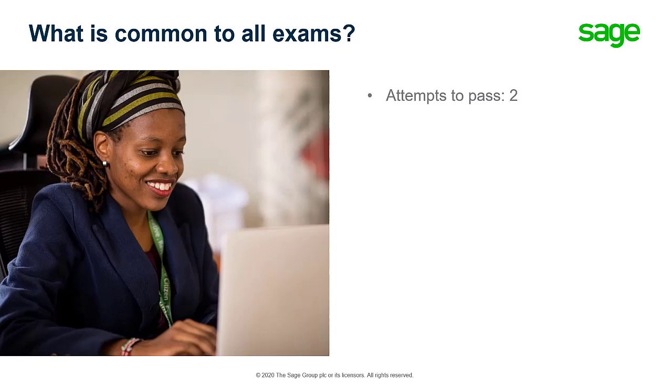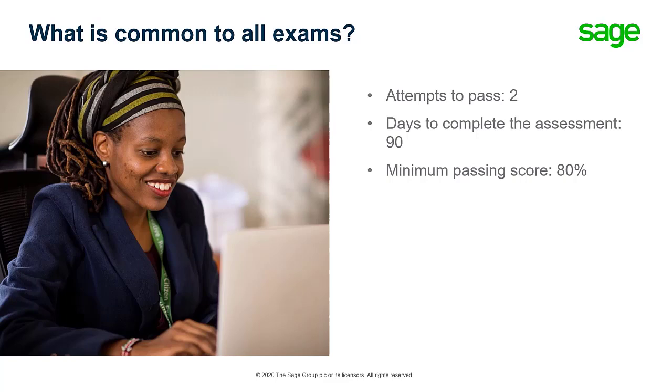You will have 2 attempts to achieve a passing score. You have 90 days from the date of your registration to complete the exams. The minimum score required to pass the exams is 80%. The total duration of the exam is calculated by assuming an average of 2 minutes to answer each question. For example, an exam with 25 questions will have a duration of 50 minutes.